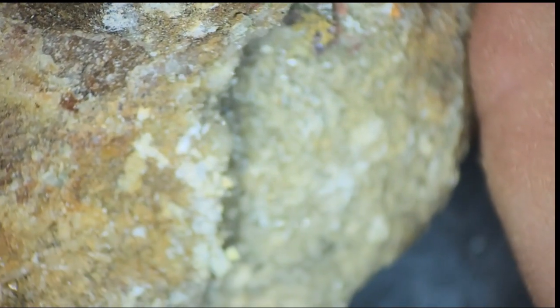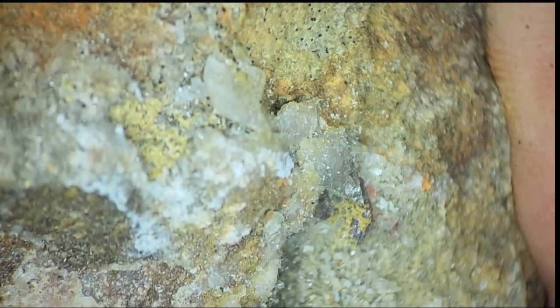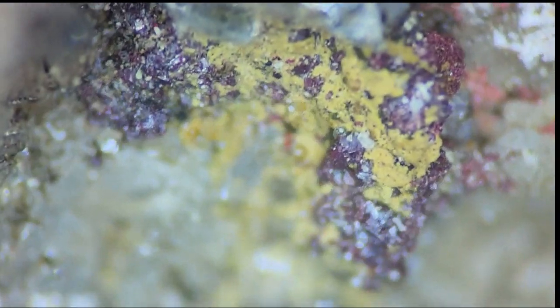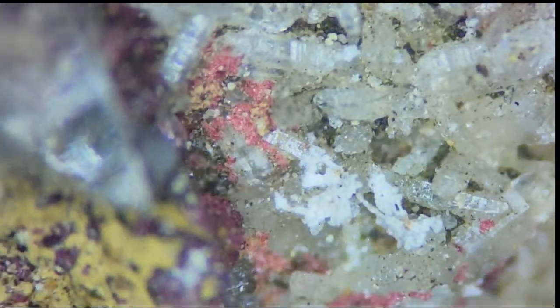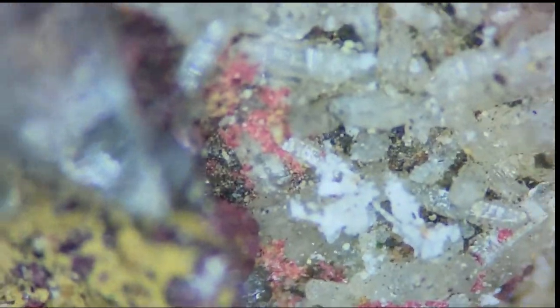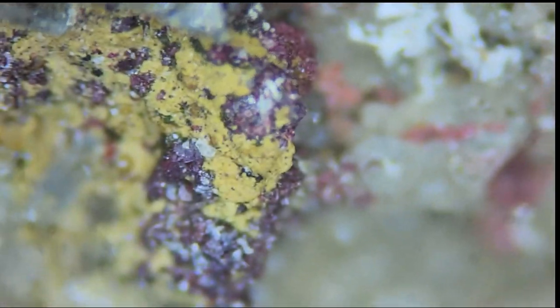Let me see here. I want to look. Look at that Cinnabar. Holy crap. Stunning. Is that more Artsmithite? Maybe. It might be. I don't know. But I know for sure that is really good Cinnabar.